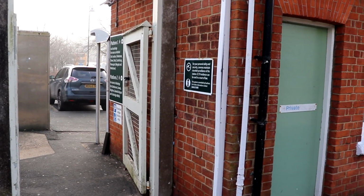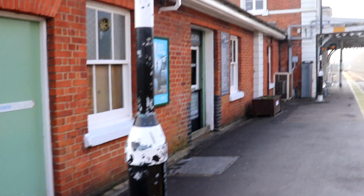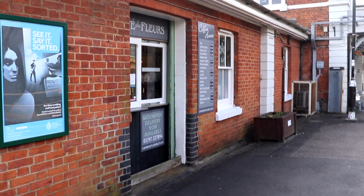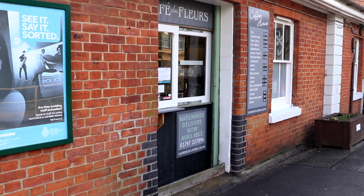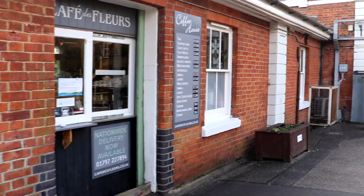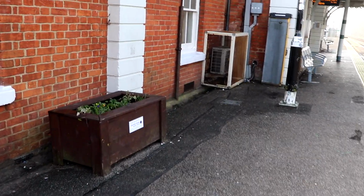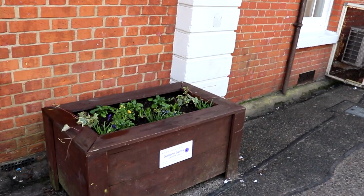Coming through that gate, getting onto platform 2. This is where the coffee and flower shop is, and there's a little window there for you to be able to purchase teas, coffees and cakes. Price list there on the side. A nice little planter brightening up the station.